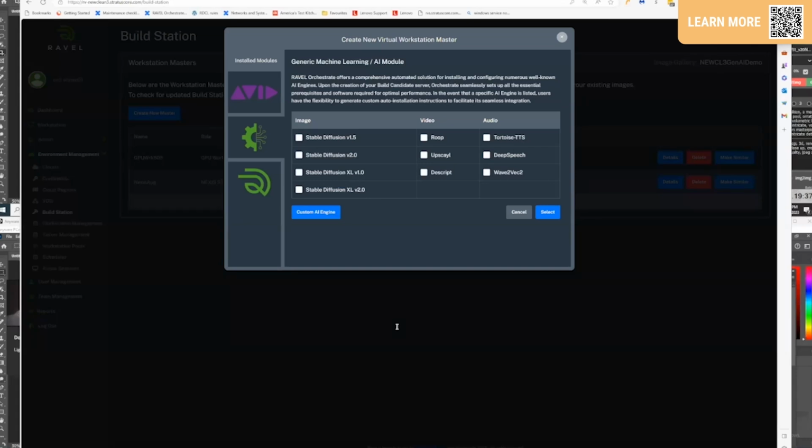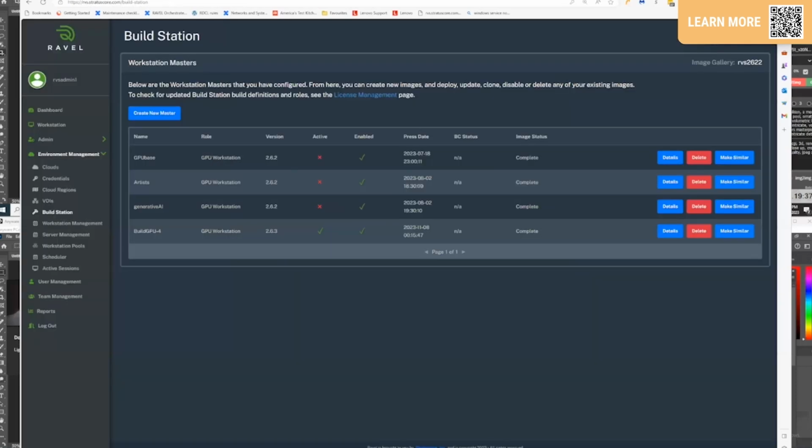The third thing that we wanted to show you is what is coming with our on-prem solution. So we have multiple ways that we can deploy RAVEL Orchestrate onto different infrastructure. So obviously on-prem is big for us, in data centers, right? Similar kind of behavior, but also in the cloud, we have something that's called Build Station.